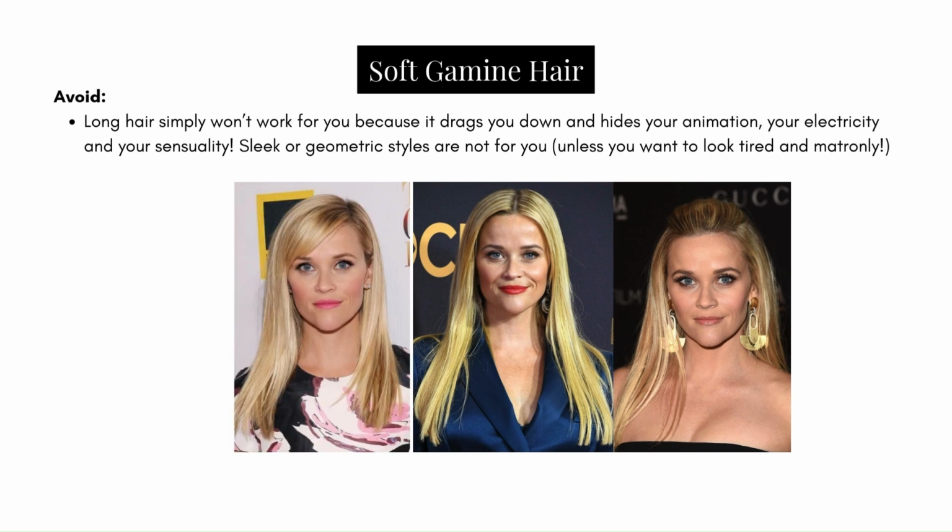And then here, when she adds that side sweep and there's that bit of asymmetry, I think this looks much better than the first two. It's still long and also it's slightly shorter. So as she moves closer to the ideals of the soft gamine, I think for her, she does start to look more harmonious and it just suits her more.